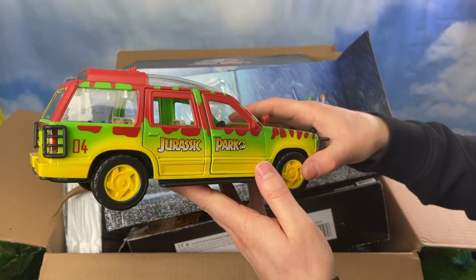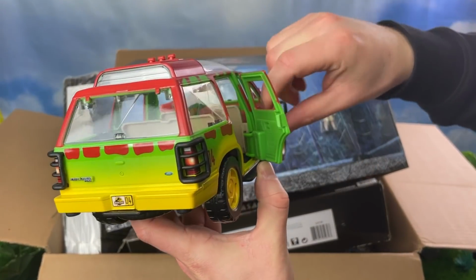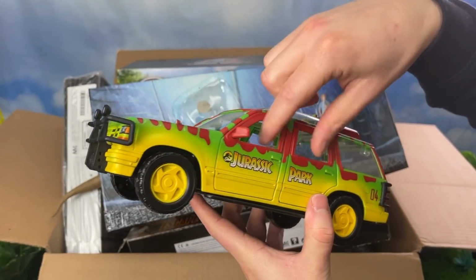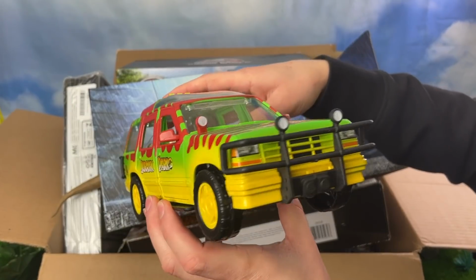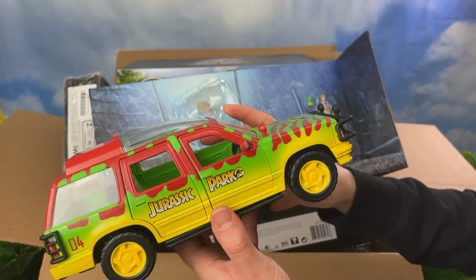That is the classic Jurassic Park look. All the doors open, front and back, so you can fit some of your favorite action figures in here. This is super neat. This might be one of my favorite dinosaur cars that I have in my collection.